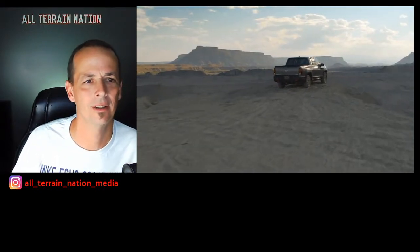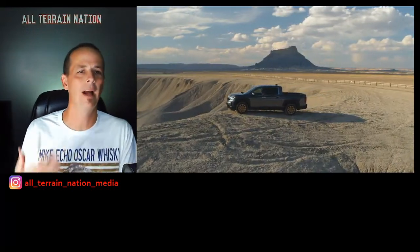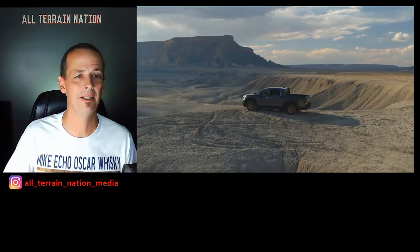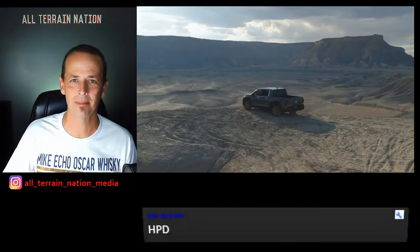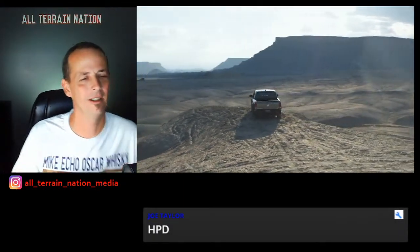There it is, the HR, what do they call it? This is going to boggle my mind because I can't remember. I should have wrote that down. But I like the way they've done the wheels on there. Those gold or bronze accented wheels. Makes it look a little different. Now, obviously, the HPD. Thank you, Joe Taylor. Do you want a job? But obviously, it makes it look a little more truck-like.